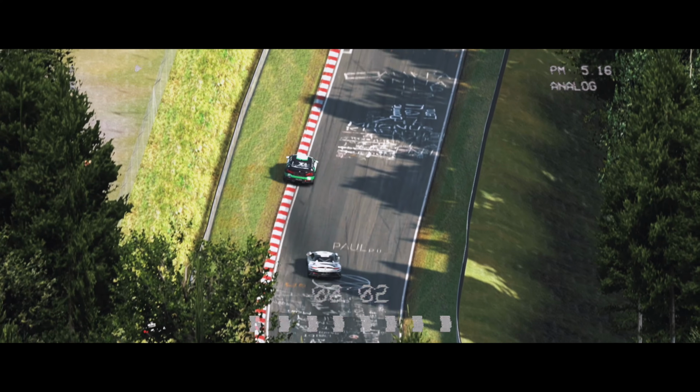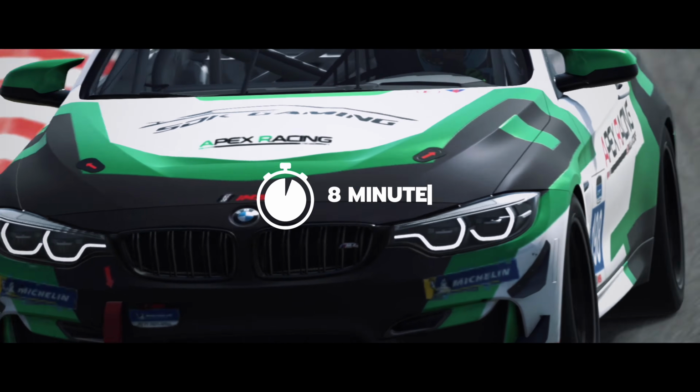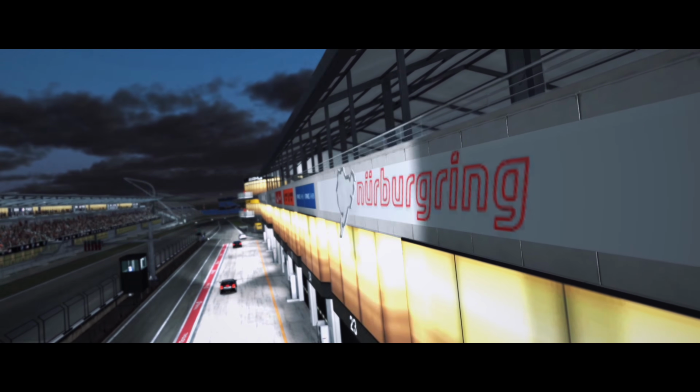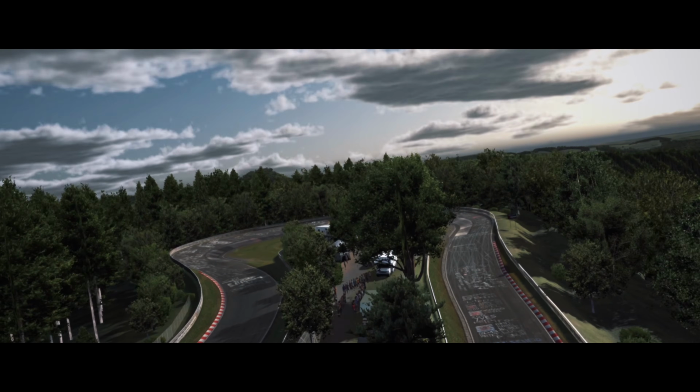The longest racetrack in the world has 176 corners and lap times above 8 minutes. Doing a fast lap around the Nurburgring Nordschleife is not easy in the slightest, and we're going to be doing it for 24 hours. The scariest, sketchiest, most challenging race of the year is just around the corner.